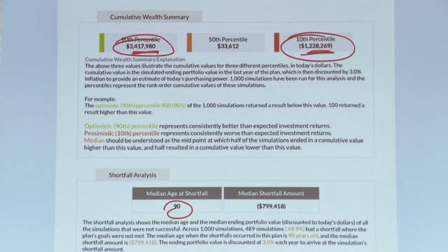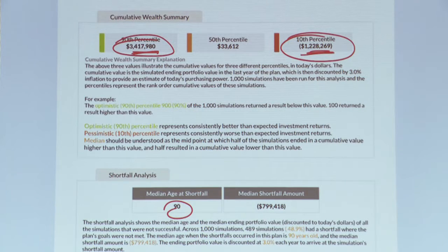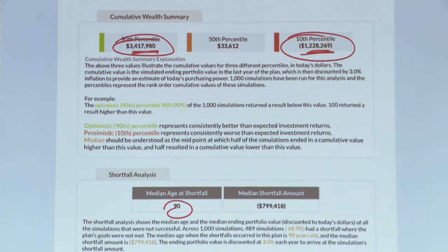So, Ms. Jones, I'm just curious. If your portfolio had a 51% chance of providing you $182,000 a year in after-tax income, and had a worst case scenario of you being short $1.2 million in retirement, or being positive $3.417 million in retirement, would that be okay with you? And they're going to go, no.